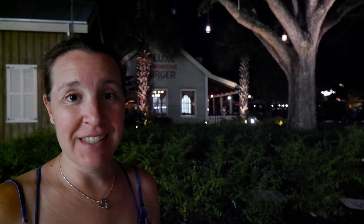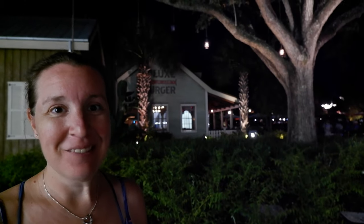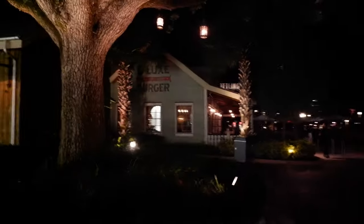So for the first time, we are taking my sister and family's suggestions and going to D-Luxe Burger for dinner. So let's go see how it is. It smells fab. Oh, it does smell awesome out here. You need the smell-o-vision, but we're excited. Let's go.